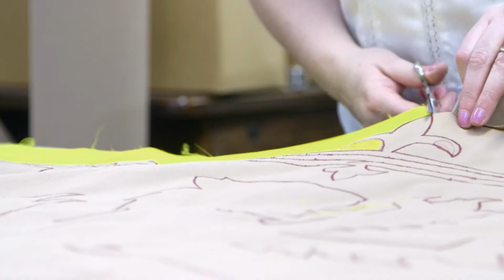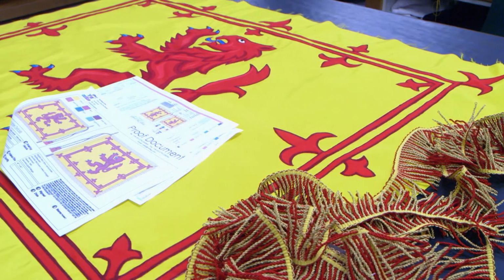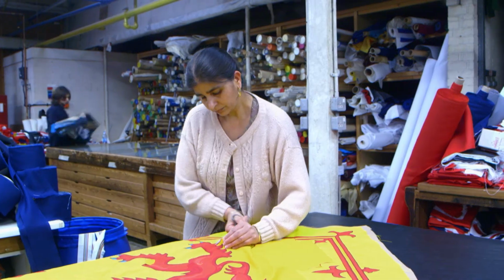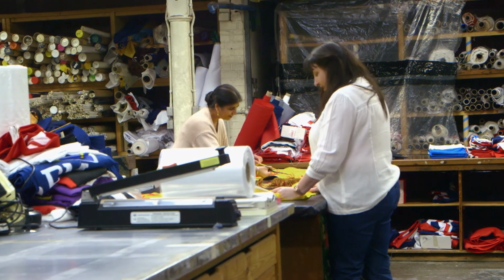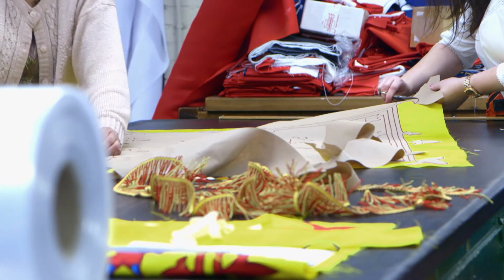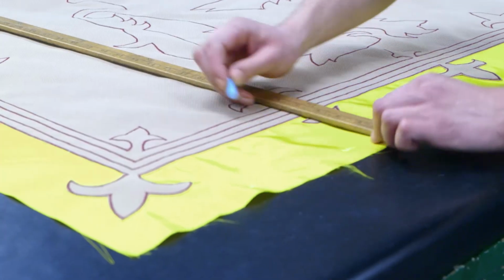The outer edge of the backing cloth is also trimmed off. A second panel is also prepared in the same way, which will form the reverse side of the flag when it is complete. Next, the edges of the flag are measured and marked for hemming.